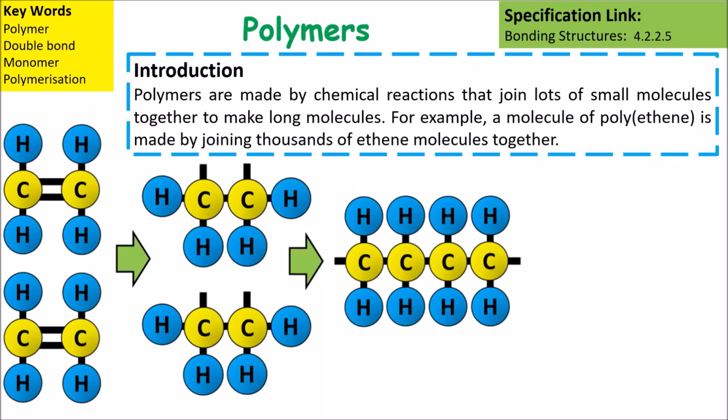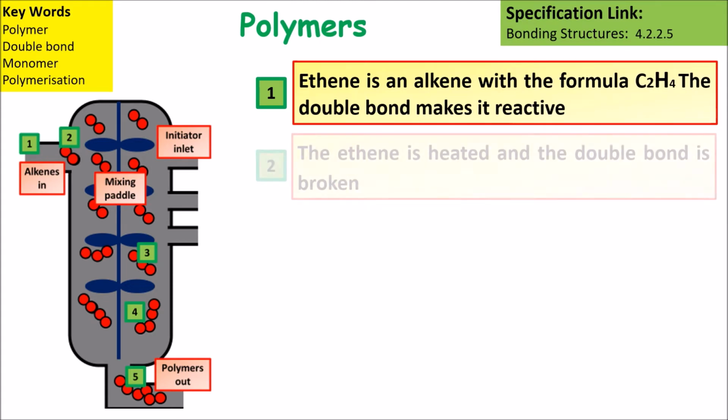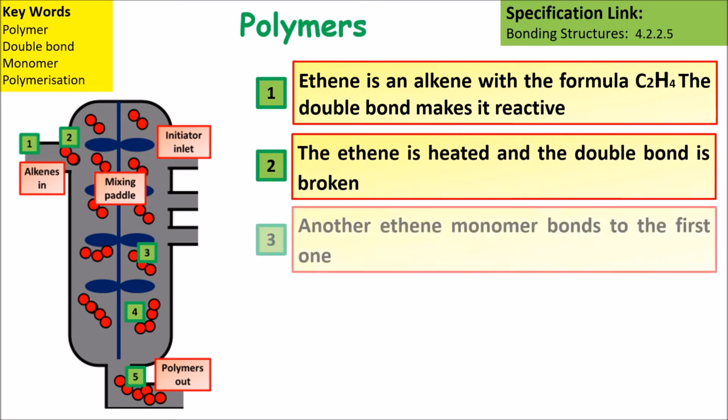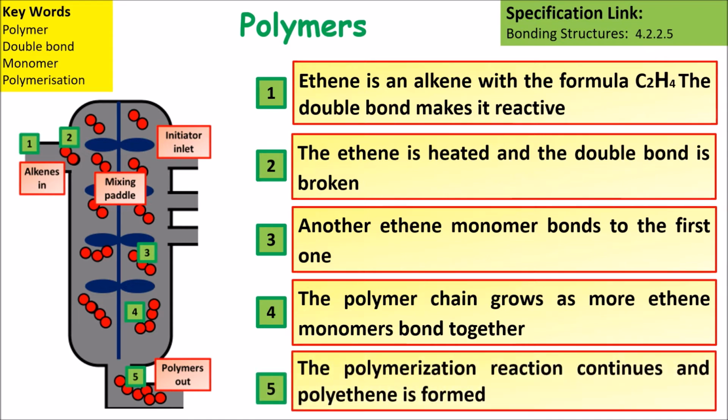Polymers are made in a reaction that breaks open the double bond in alkenes. Ethene is an alkene with the formula C2H4, so the double bond makes it reactive. The ethene is heated and the double bond is broken open. Another ethene monomer bonds to the first one, so the polymer chain grows as more ethene monomers bond together. The polymerization reaction continues until polyethylene is formed.